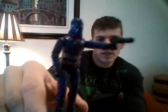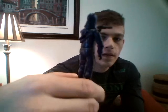Now, one of my favorite characters. It's not the rare one, but it's the mail-in one. But it's the hooded Cobra Commander, complete with gun. The gun hooks on his back.